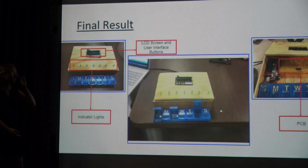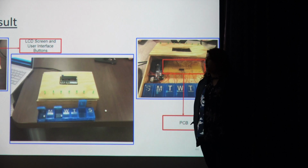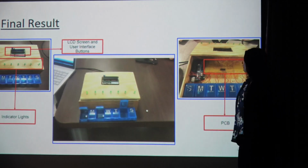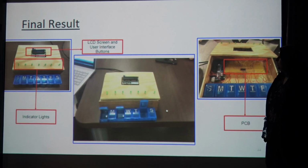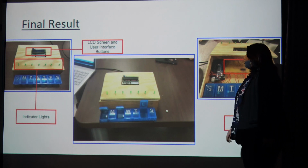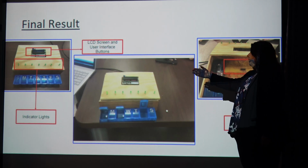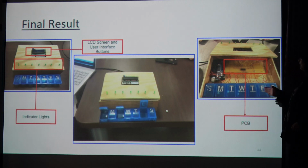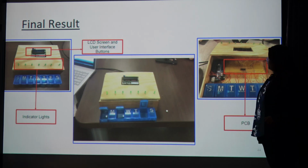So this is a demonstration of our final product. Before we play the video, just a quick little description. First, you can see the wooden box is our housing unit. Also, each LED corresponds to the day that it's for. And we have the user interface buttons on the LCD. Inside of the box, we have our PCB that we made, along with the board that we used to test it.